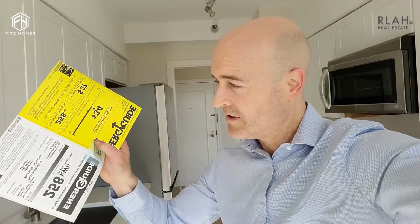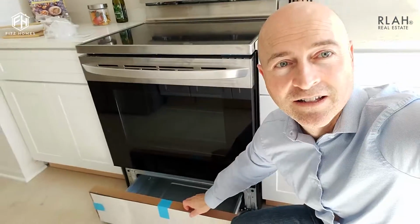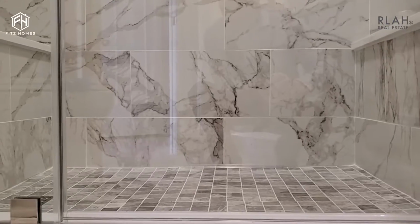I'm over here Saturday peeling off the energy guide and all that stuff from the dishwasher and the oven here. And I'm gonna give you another tiny look at the master bathroom. So let's go take a look. So this is definitely the last sneak peek. You can see the master shower is in. We got the glass door.